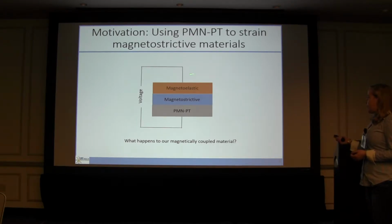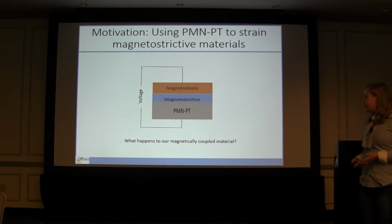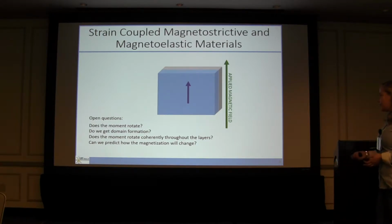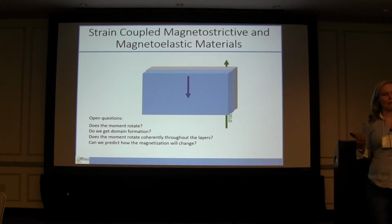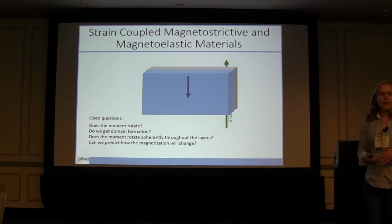If we have our magnetoelastic and magnetostrictive material on PMN-PT, and then we apply voltage, we really want to know what happens to our system magnetically. There are a lot of open questions with this material system. Does the moment rotate as we expand the lattice? Is there domain formation? Does the moment coherently rotate as a function of depth? And can we predict how the magnetization will change as a function of voltage? These are the questions that I will answer in my presentation.